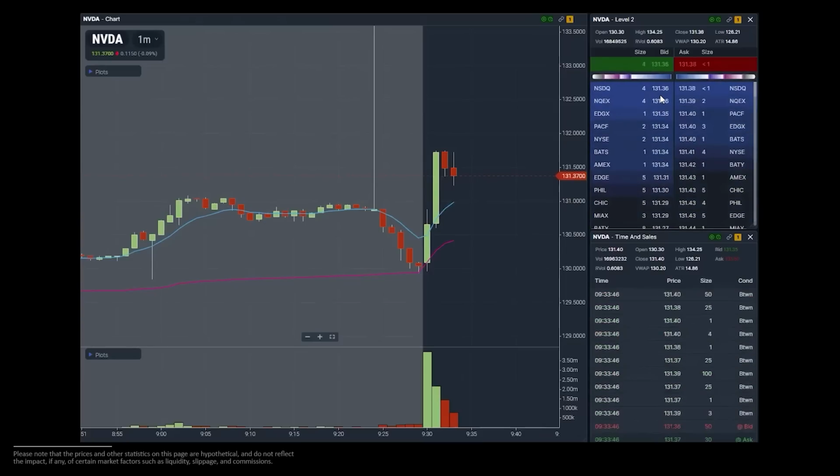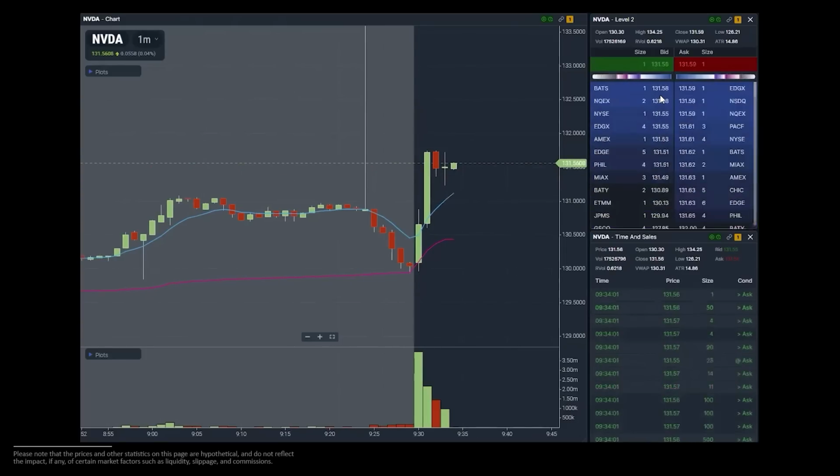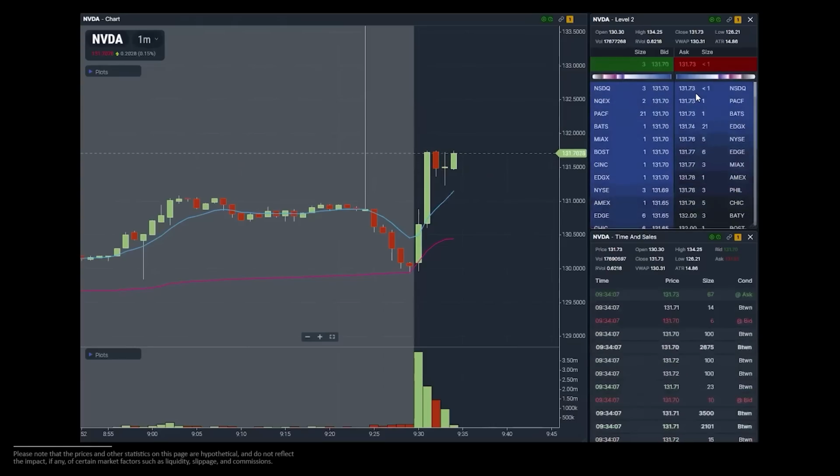Those big players step in and really take the tape higher. We're looking for a clear and distinct change in the way the buyers are participating. They're certainly there. You can see them. They're not letting it drop. It's now spent a little bit of time above this level. Now let's look for a change. Now let's see if they can step in and clear that 131.75.